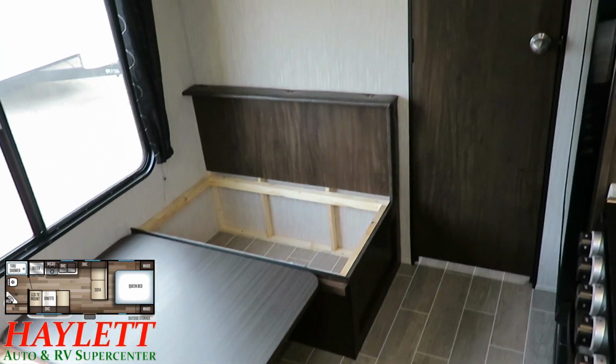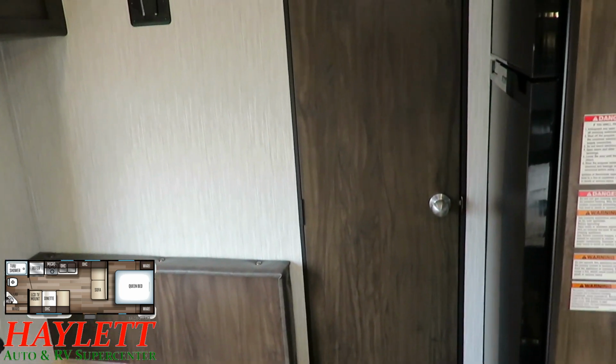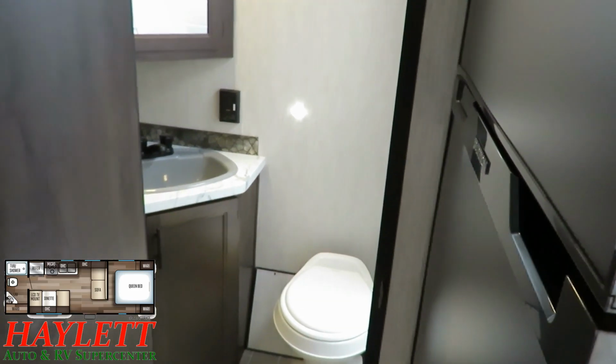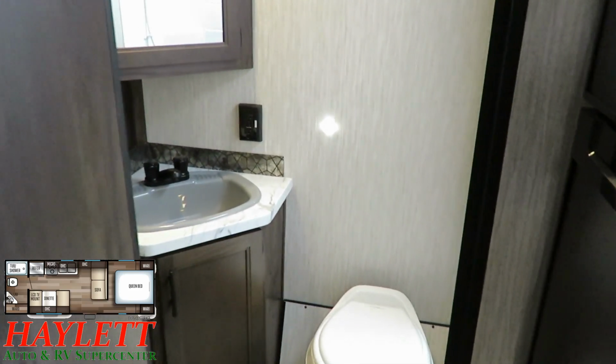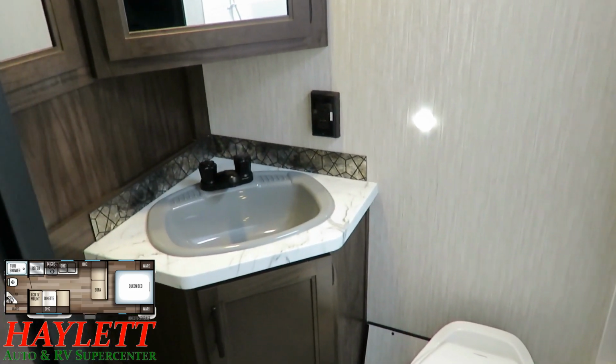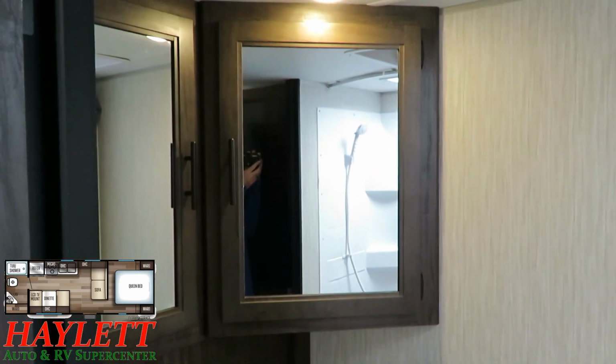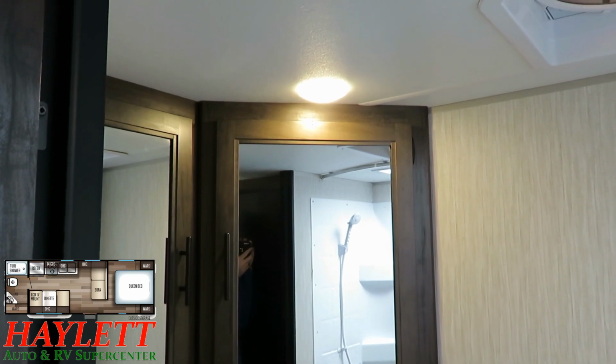Now, I purposely wanted to leave this bathroom door closed right here because it showcases the new automatic bathroom lighting that these Cherokee RVs have. Did you see that kick on right there? It has a little motion sensor, and the motion sensor itself is a light, but that motion sensor will also activate the overhead lighting that we see up here.